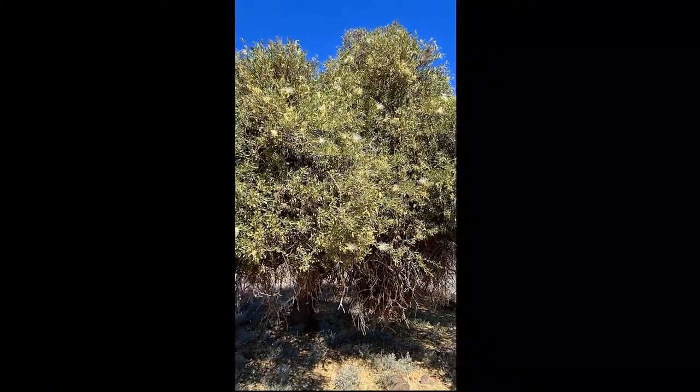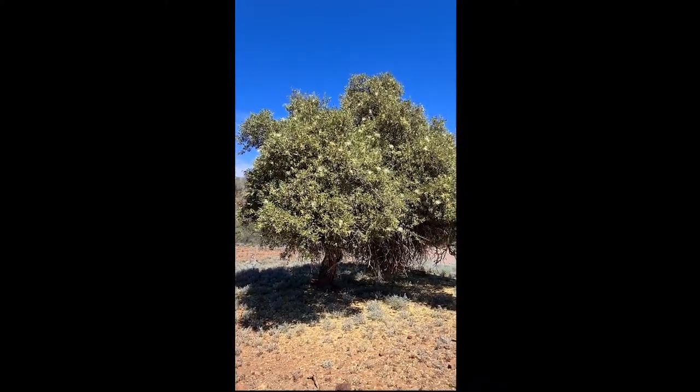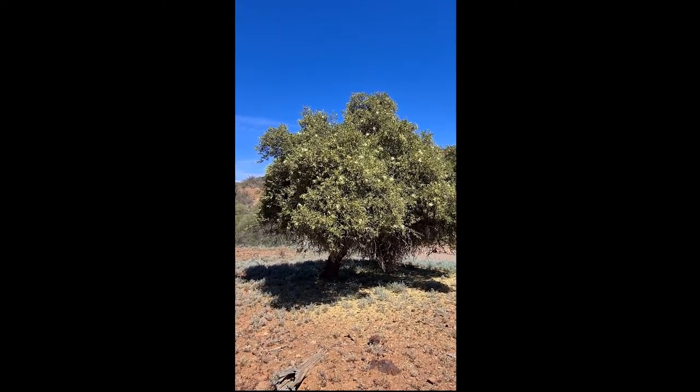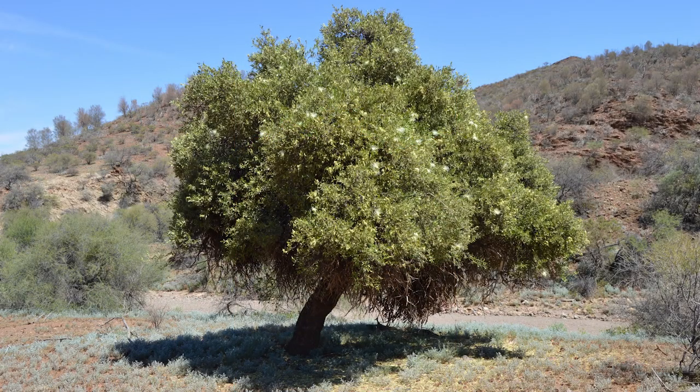Yeah, so apparently these have a fruit which starts off green and goes orange, and then the more ripe it gets, purple. So, from a distance, this is what the tree looks like.